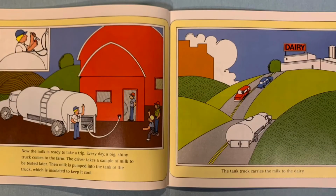Now the milk is ready to take a trip. Every day, a big shiny truck comes to the farm. The driver takes a sample of milk to be tested later. Then milk is pumped into the tank of the truck, which is insulated to keep it cool. The tank truck carries the milk to the dairy.